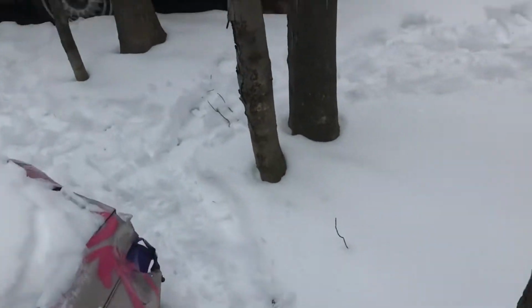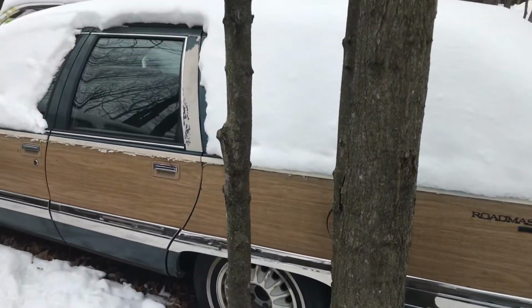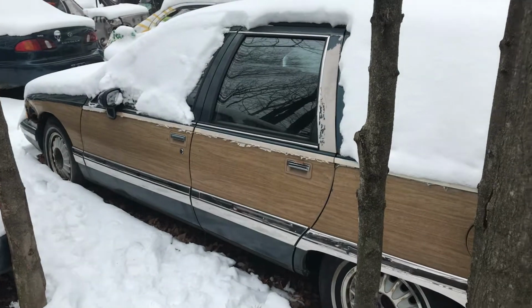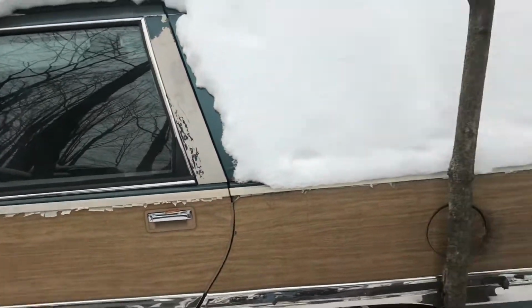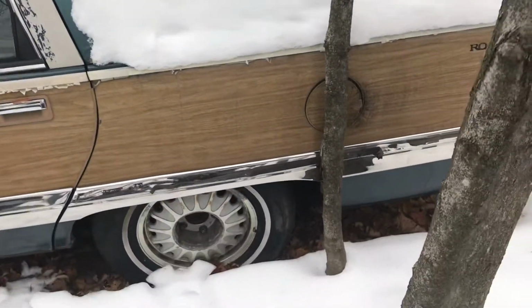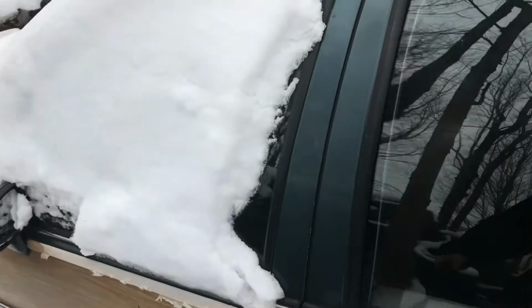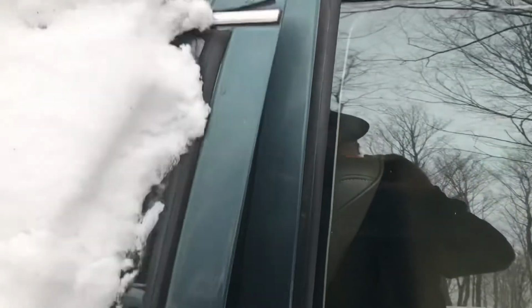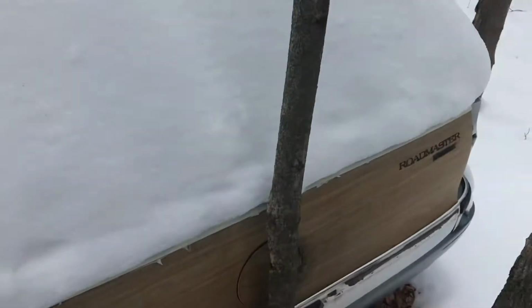Moving on. So we have this big thing, and in the derby world everyone knows what these are. Buick wagons, Roadmasters. This one being a 94. So this is a very, very rusty wagon. Like, I'm actually scared to run it. I don't know when I'm gonna run it, but it's gonna have to get a full patch job. Frame is great, but the floor is gone. Like, you see what I mean? So yeah, full patch job. End up being a stock run somewhere.